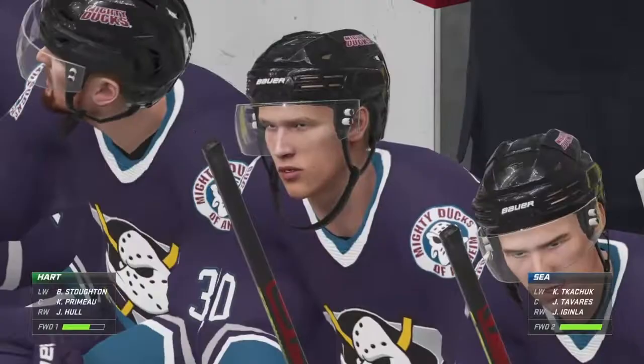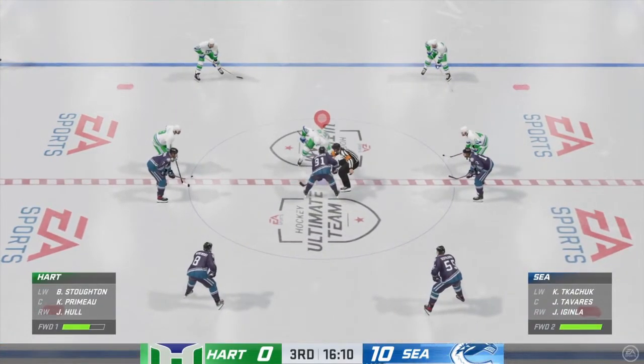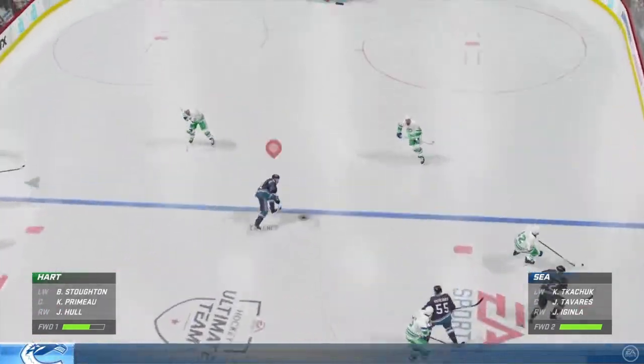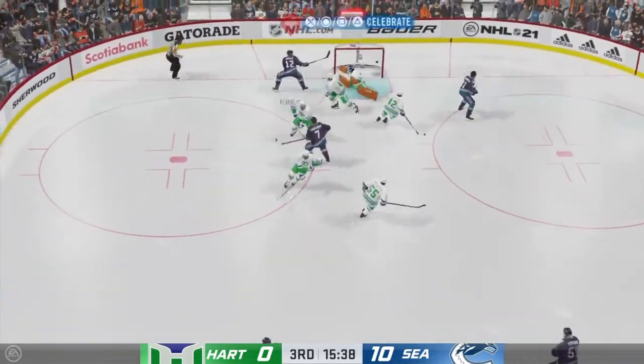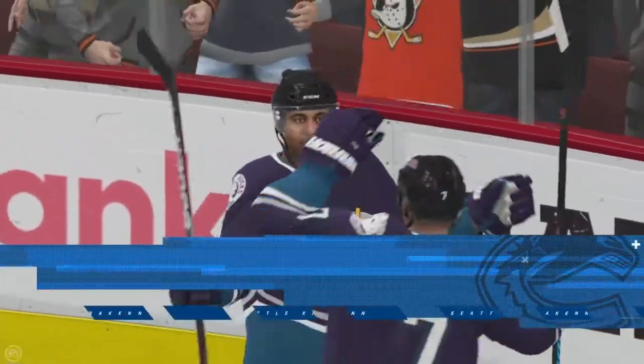The Canucks continue to rack up the goals here in this third period. They can do no wrong. It doesn't seem to matter who's on the ice. They're the better team. Taken by Ristolainen. Scored by number 40. Oh, he'd like to have that pass back. Scores! On the rebound, he pops it!